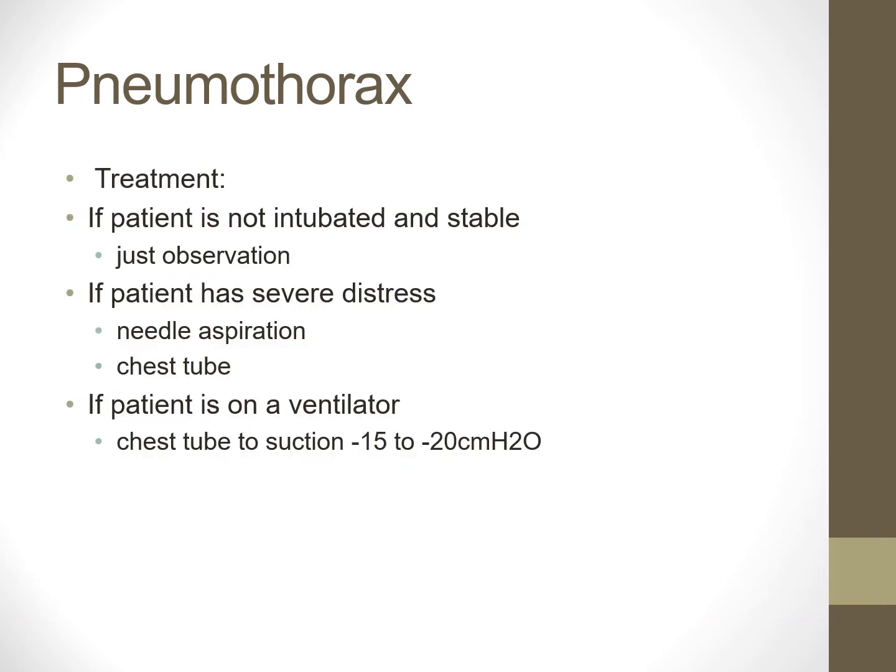Treatment: if the patient's not intubated and they're stable, in other words, their Silverman-Anderson index is low, then we're just going to observe them, and I will give you a question on the next exam exactly about this situation. If the patient is in severe respiratory distress and their Silverman-Anderson is, let's say, 8, they're retracting, they're nasal flaring, they're working hard to breathe, that's when they'll needle or chest tube this kid.